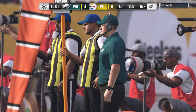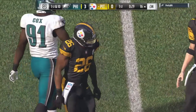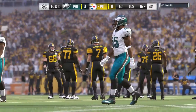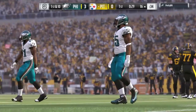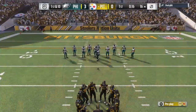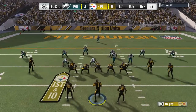This guy's known for his quickness, but also for his speed. And he's able to get to the second level almost before you blink if you give him any type of blocking. Always talk about slot receivers, and they're usually known as quicker than fast. In this case, we've got a guy who's quick and fast, and he used it to great advantage. And now the offense operates in the red zone.